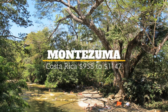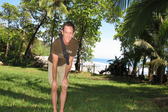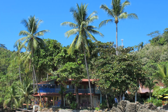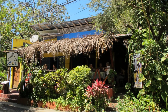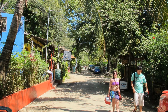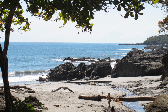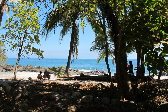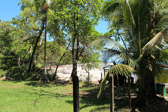Okay, Montezuma, Costa Rica, $958 to $1,146 per month. I got a chance to drive the coast of Costa Rica when I was there about a decade ago. It stuck out in my mind as a laid-back hippie town, Montezuma. I wasn't overly impressed with the cost of living in Costa Rica, but the people were nice there. If you end up slow traveling through Central America, make sure to check out Antigua and Granada while you're in Central America. Those are 2 of my favorite cities there. They were much cheaper to live and even more charming, in my opinion, than Costa Rica.